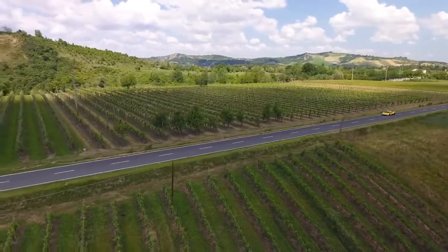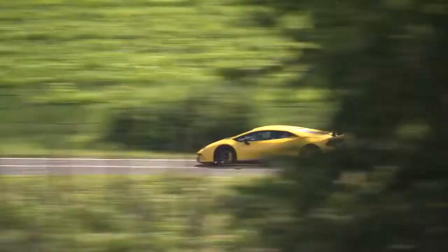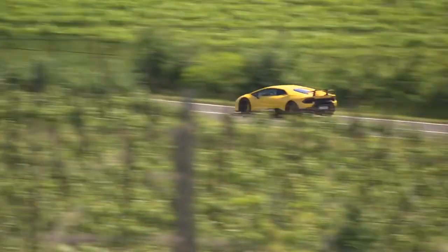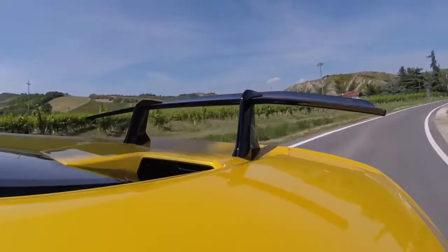We just conveniently found ourselves a lovely straight. So let's see what this thing's all about. Whoa! Yes, so it does not hang around.